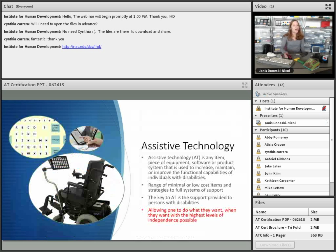Here we go. All right, so just to lay the groundwork, what is assistive technology? There are many, many different understandings and definitions of assistive technology. But one of the key pieces in many of the definitions is that assistive technology is any item, piece of equipment, software, product, or system. The key piece is that assistive technology supports individuals with disabilities. And for me, it supports people with disabilities to do what they want and when they want to.